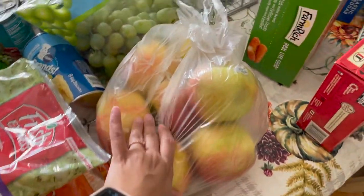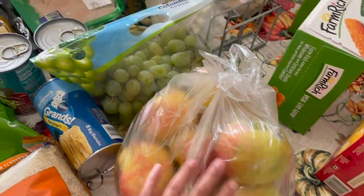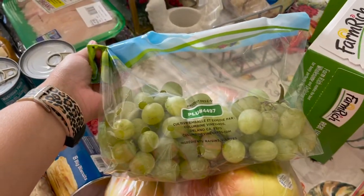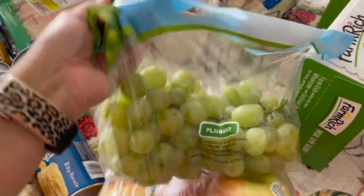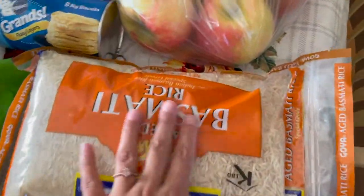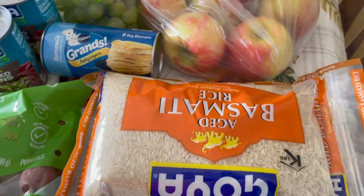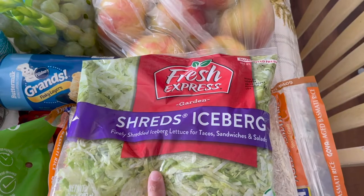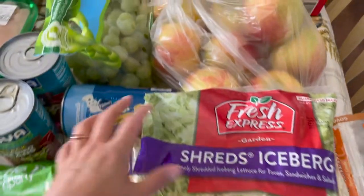Next, I got a huge bag of Honeycrisp apples. And then some green grapes. And I like to pick the firmest grapes. I do not like squishy grapes. It's just a thing of mine. I bought some basmati rice and some shredded iceberg lettuce. I like to put this in my tuna sandwiches.